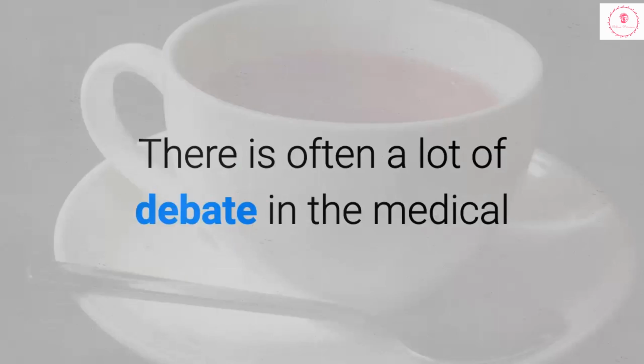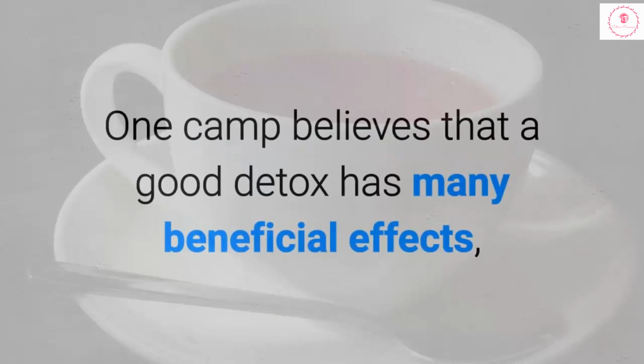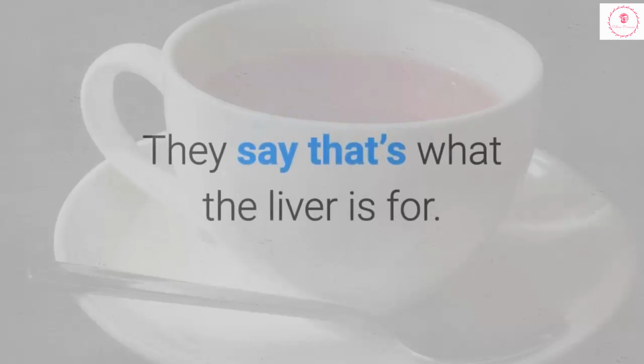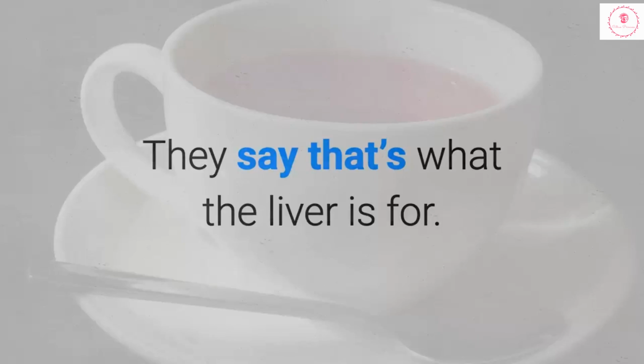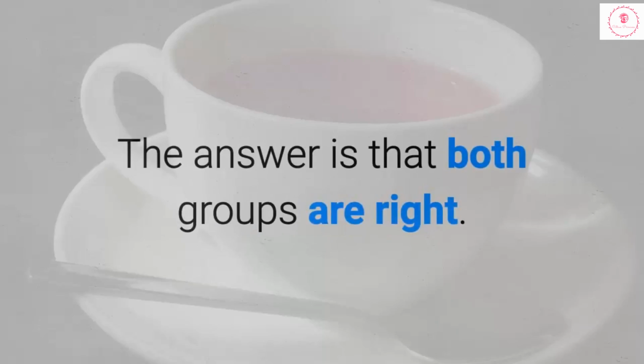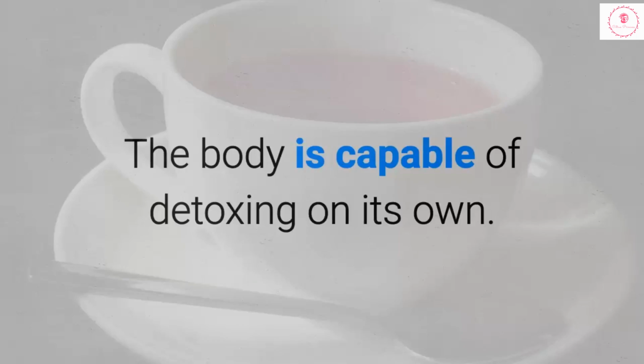There is often a lot of debate in the medical and fitness community about whether we really need to detox. One camp believes that a good detox has many beneficial effects, while the other camp believes that the body is capable of detoxing on its own. They say that's what the liver is for. So the question is, who is right? The answer is that both groups are right. The body is capable of detoxing on its own.